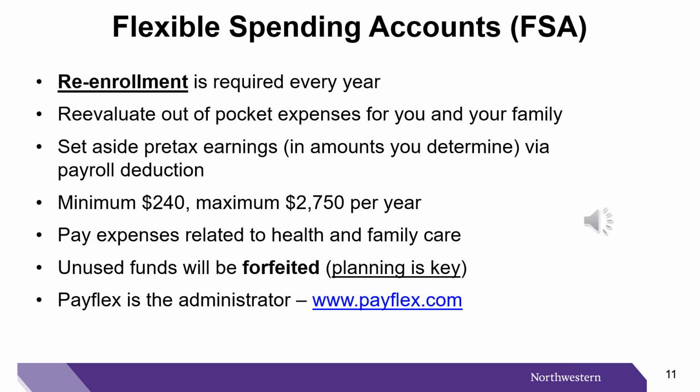Healthcare FSA plans require you to re-enroll every year in order to participate. Use these tax-free dollars to help you pay for your eligible healthcare expenses incurred by you or your family members. If you are enrolled in the Premier PPO, Select PPO, or HMO Illinois plan, you can contribute to a traditional healthcare FSA plan.